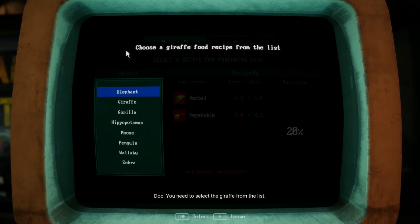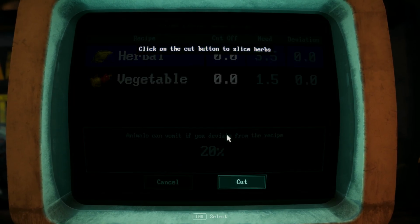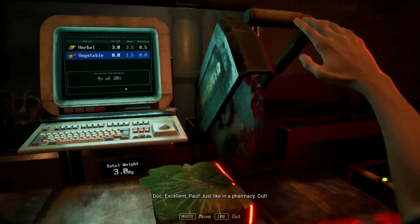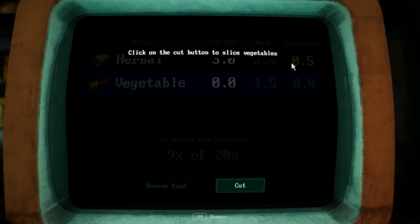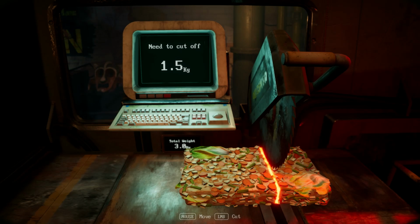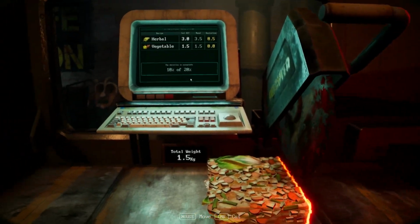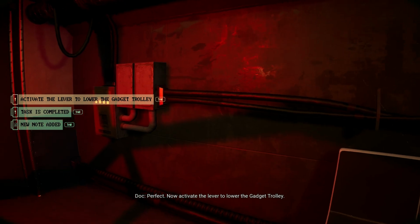You need to select the giraffe from the list. Don't make a mistake with the weight. The exact measurement is displayed on the weight indicator. Measure carefully. Excellent, Paul. Good work in the pharmacy. Cut. Now do the same with the herbal brick from the recipe. Go ahead. It's not enough, Paul. Add more. Perfect. Now activate the lever to lower the gadget trolley.